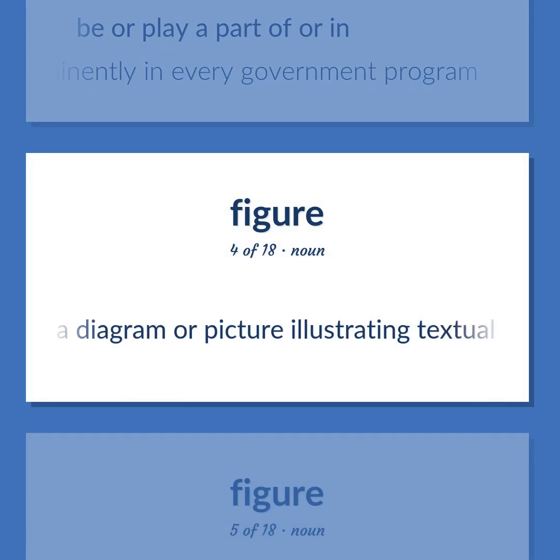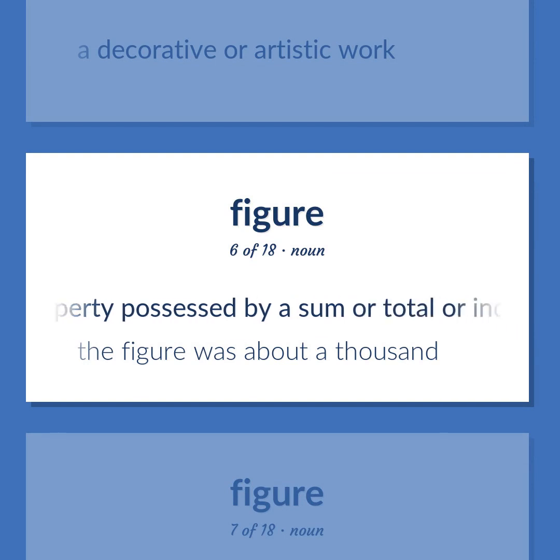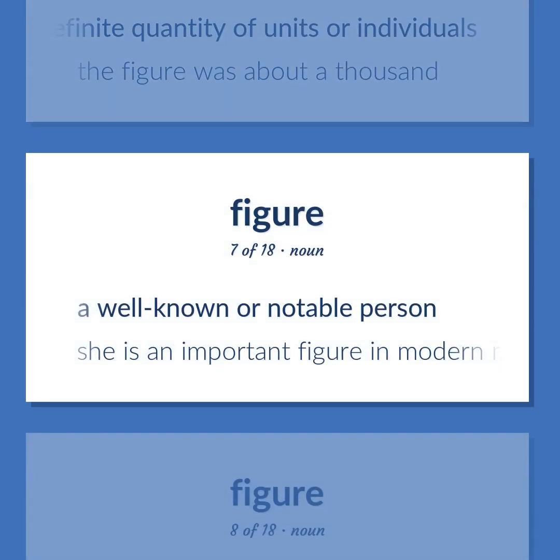Figure: a diagram or picture illustrating textual material. A decorative or artistic work. The property possessed by a sum or total or indefinite quantity of units or individuals. The figure was about 1,000. A well-known or notable person. She is an important figure in modern music.